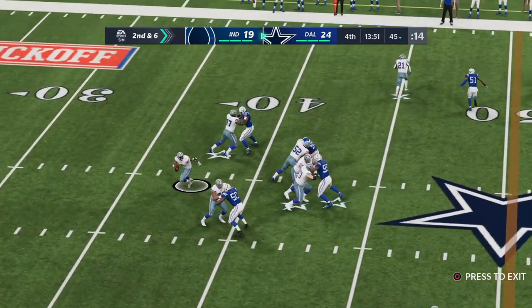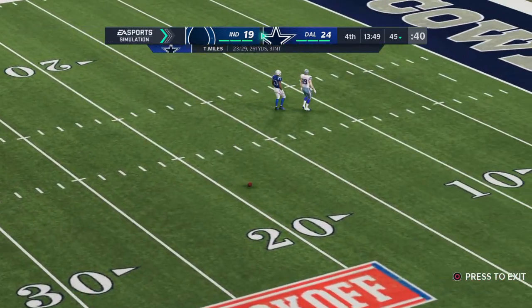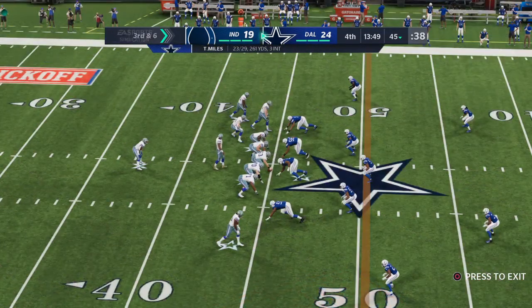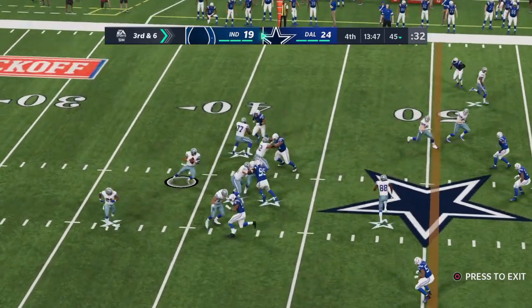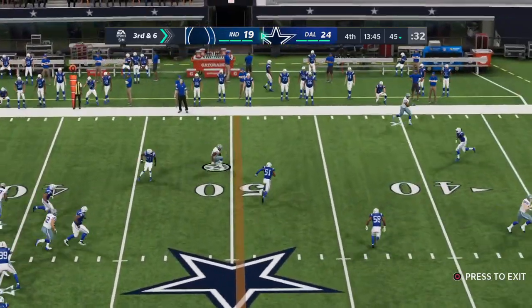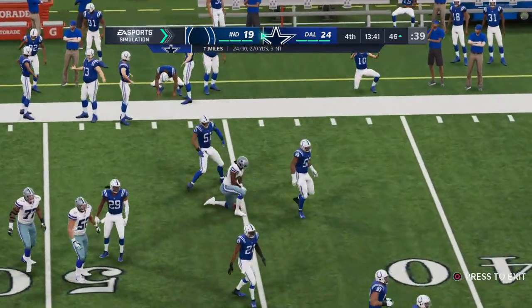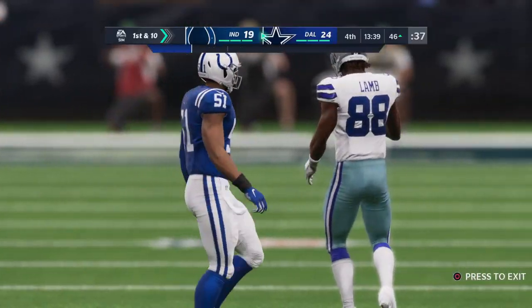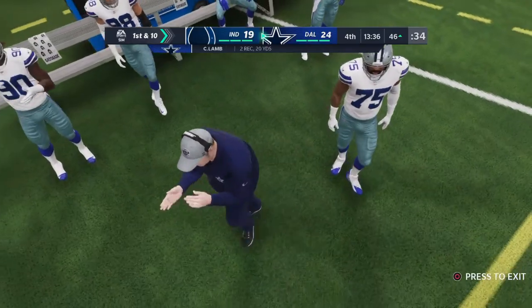It's now 2nd and 6. Throwing middle, but it's incomplete. CeeDee Lamb is the intended target, and it's 3rd down. He was defended by Patrick Peterson. They'll look to throw. Able to hit his target, Lamb. And he gets this one across midfield for the 1st down to the 46. It's a 9-yard gain, and it keeps the drive moving.